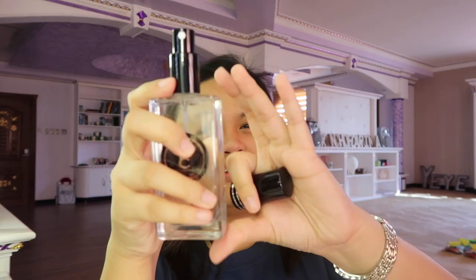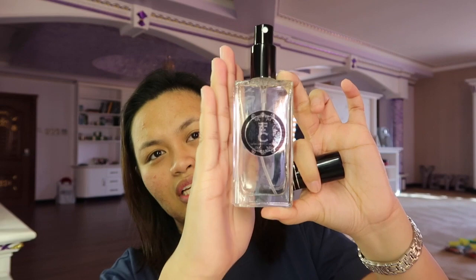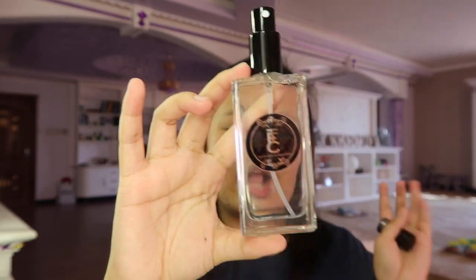And this is a good find kasi super lapit niya dun sa scent and it really stays the whole day kasi it's oil-based. So I like it very much. I used this once na and yeah, it really stayed the whole day. I got this for like 650 pesos. They have different sizes of bottles kasi. So this specific size of the bottle is around 650 pesos.